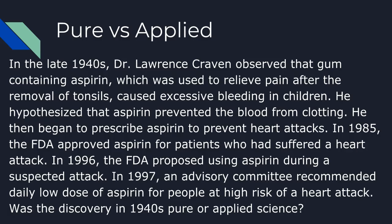So in the late 1940s, Dr. Craven was observing that gum containing aspirin caused excessive bleeding. He wasn't looking for that on purpose. He wasn't looking for a cure or a preventative for heart attacks. He wasn't doing that on purpose. He found this discovery and made this connection by accident. So we would call this pure chemistry.